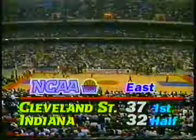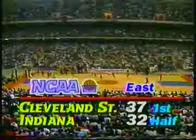4 minutes, 57 seconds to go from the Carrier Dome. There's timeout on the court with a score. Cleveland State 37, Indiana 32.